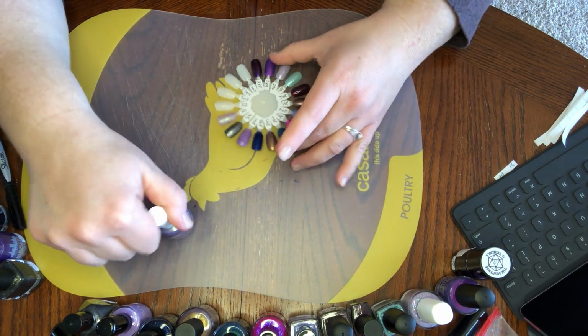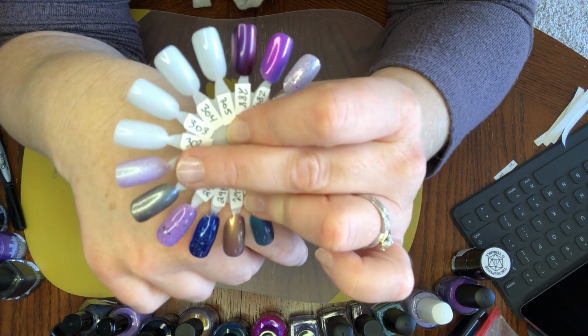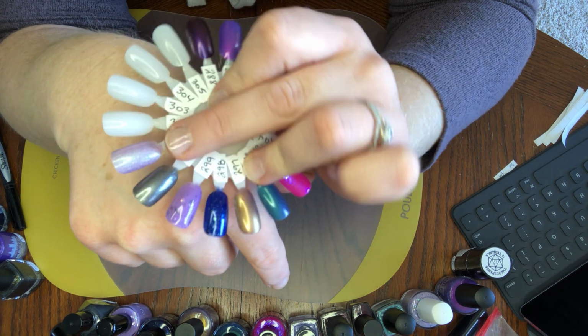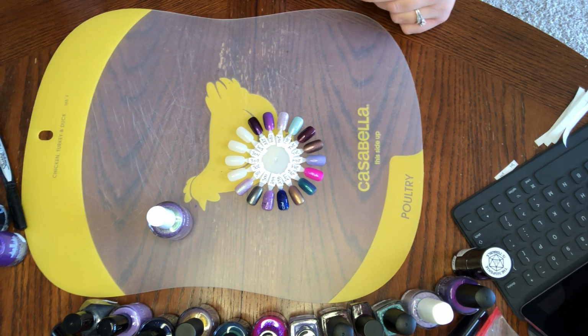So Different Dimensions, Light of Love, that is really pretty already. Now, obviously I must have been thinking because I got some summery polishes here. That's really pretty. That would look really pretty on toes. Oh my gosh. Tan toes, yes ma'am.